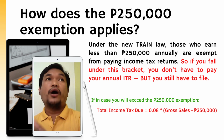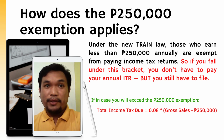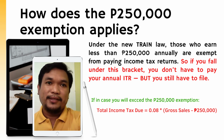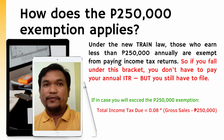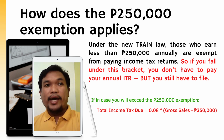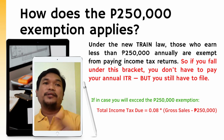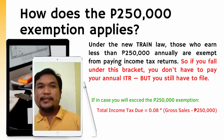So if you fall under this bracket, you don't have to pay your annual ITR. But remember this, kahit wala kang binabayaran, you still have to file, alright? Kahit 0 yung fina-file mo, especially if you're filing it using the eBIR Form, 0 yun. You have to still file kasi pag hindi ka nag-file, you will be penalized, alright? So dapat mag-file ka talaga.